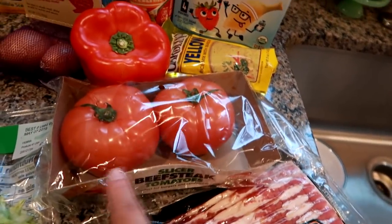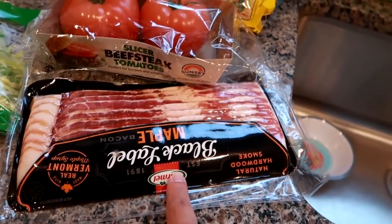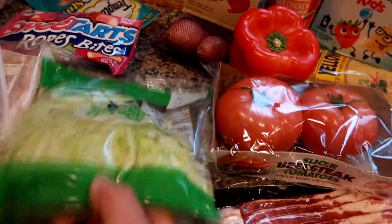I got 2 large beefsteak tomatoes to go on salads as well as those turkey burgers. I got some Black Label bacon because we needed more of that. I do want to pick up a 3-pack of this next time I go to BJ's. I got some shredded iceberg lettuce as well for sandwiches and then to put on the burgers too.